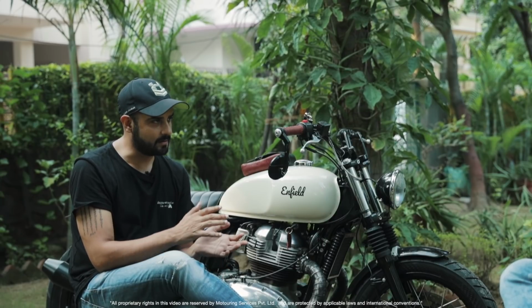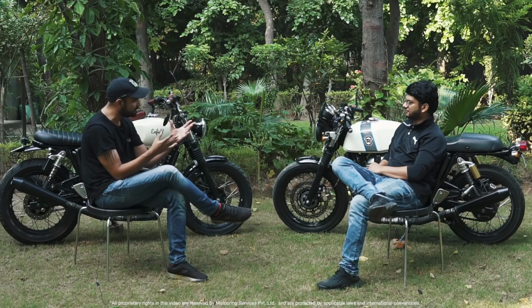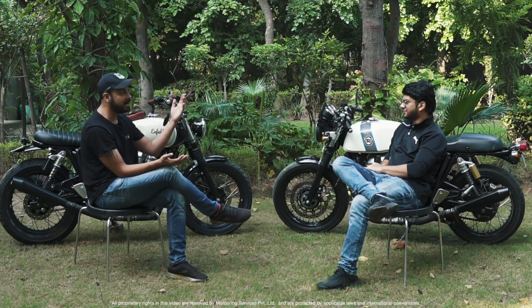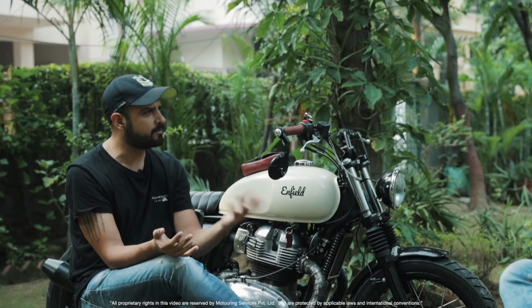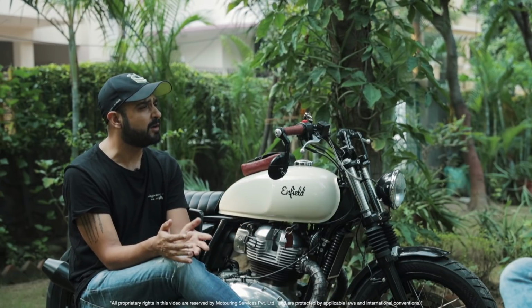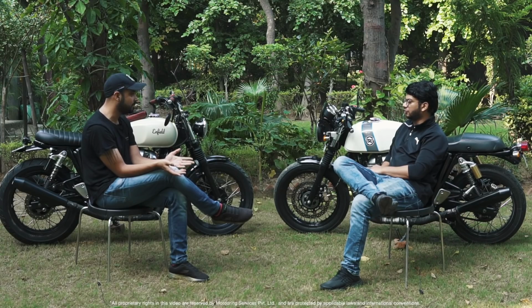I'll take you back in time. After I made that makeshift cafe, which I would call inspired by the Electra, I was not happy with it, and as I said, I left motorcycling after that. When I resumed, I had seen the GT535 earlier. It was the quintessential cafe racer available in the Indian market. It is beautiful.